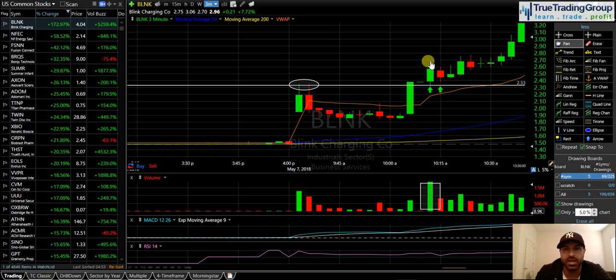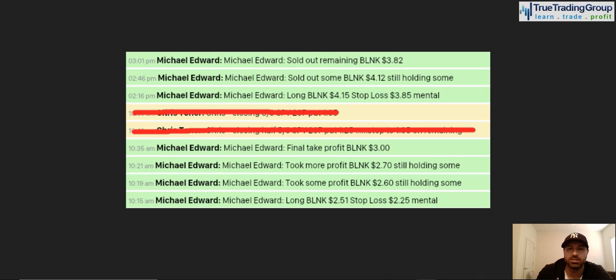Now, this is a 3-minute candle, but within this 3-minute candle, it came down and was testing that level probably at least 3 times with some heavy volume. And once I saw that level and that area starting to hold, that's when I jumped in this candle at $2.51. Take it to my trade announcements. Here we are, guys, at 10:15 a.m. Long BLNK at 2.51, setting a mental stop loss around 2.25.